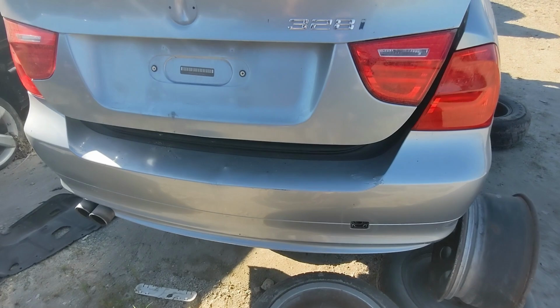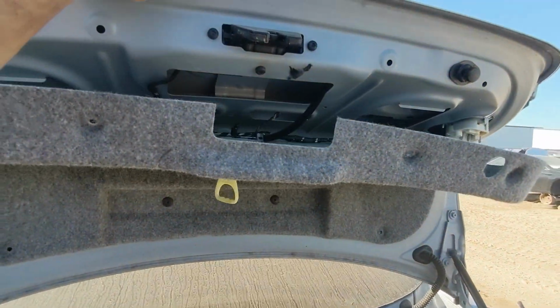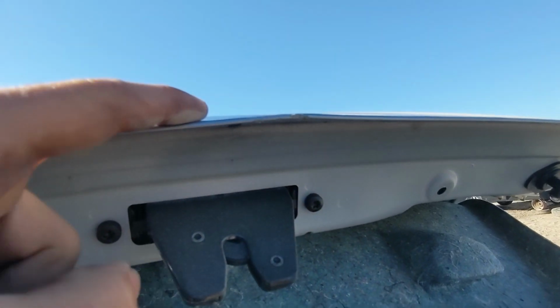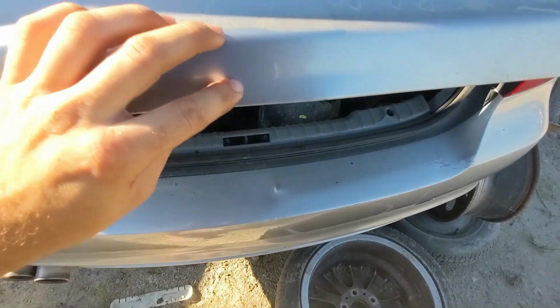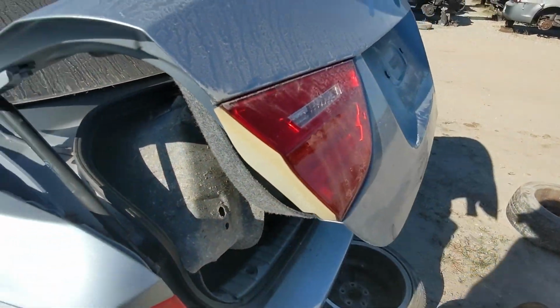The question is, oh, I see, it is a little bit bent right here. Dang, if that wasn't bent, it probably would have been perfect to grab this. I'm wondering if this can still be fixed because it's just a little bent out like that. I wonder if a dead blow hammer could just smooth that out, and you probably couldn't tell anymore. It definitely would need to be painted if we were going to install this on the 335.